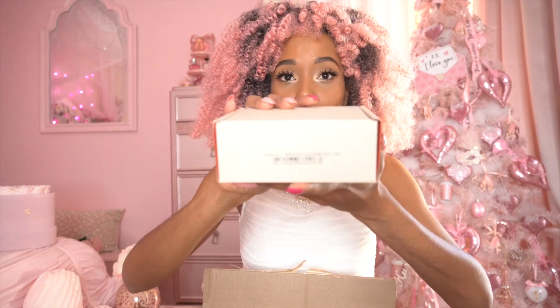Okay guys, last but not least is Fruity Brown Sugar. That sounds good. That sounds like it's gonna be fruit and it's also gonna be sweet, so I'm excited.